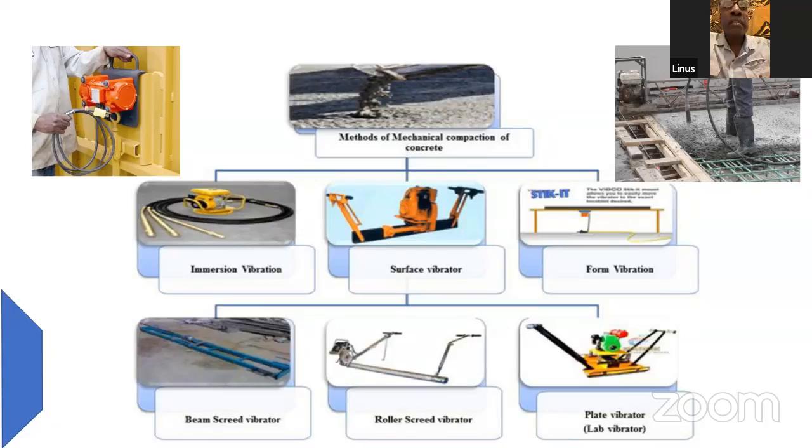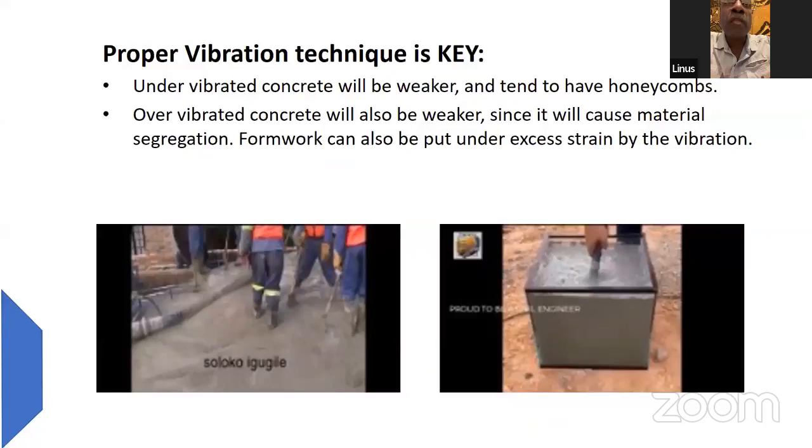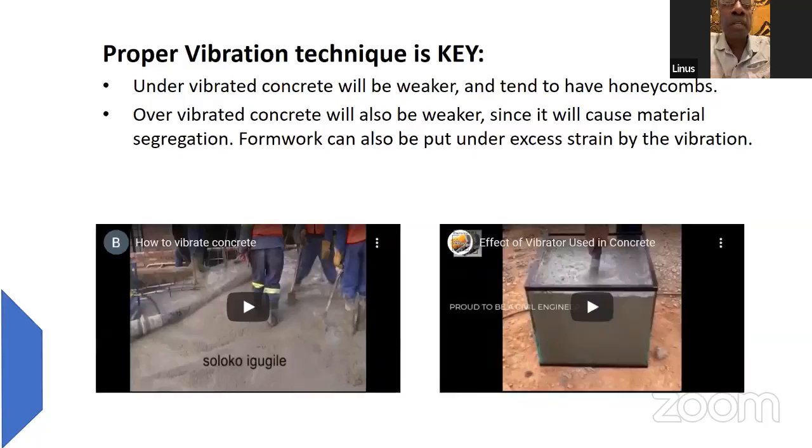Proper vibration technique is key. Under vibration, concrete will be weaker and tend to have honeycombs. Over vibrated concrete will also be weaker since it will cause material segregation. Formwork can also be put under excess strain by the vibrations, and we have the two examples below.